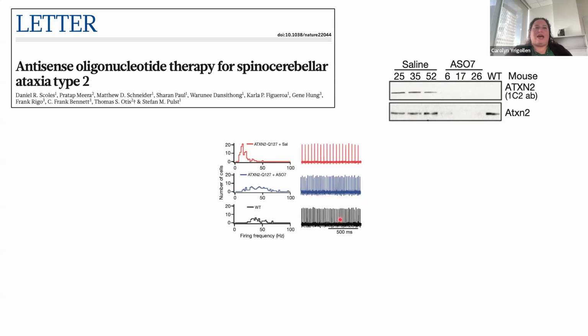The group also looked at neuronal function with these mice. Looking at the electrical activity that the neurons had as they're performing their normal functions, you can see that mice that don't have any mutation, within 500 milliseconds, are firing at a really rapid rate. So they have multiple spikes here. Whereas mice that have the Ataxin 2 mutation have fewer spikes in that same time window. The mutant mice that were treated with the ASO7, however, reverse this phenotype and look more like the wild-type mice.